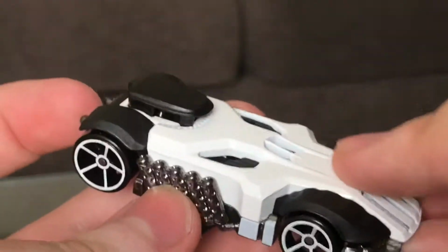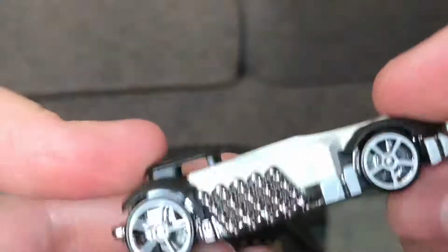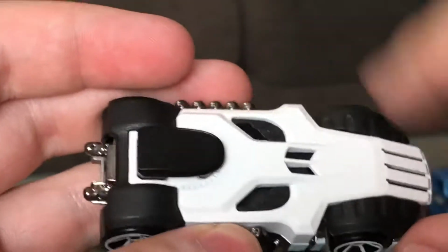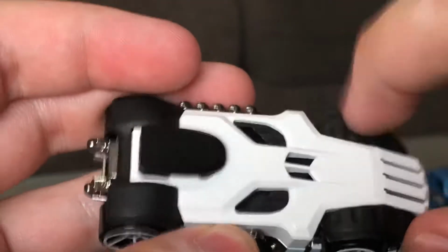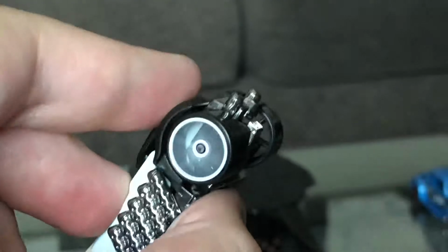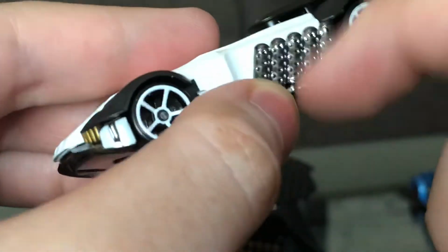So for those of you who are not familiar with this casting, it's got a plastic base. The white part is made of metal, and the fenders, you can tell, they're made of plastic, and this part is also made of plastic too. This is a very nice design. I really like it, and I really like the exhaust pipes on the sides. They look really cool too.